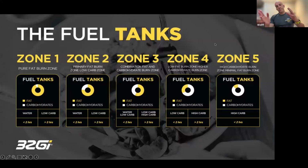If I take a step back now to these fuel tanks and have a look at them again, what I've done now is incorporated fueling based on the different zones. And this is a method that I developed quite a few years ago because I'm of the opinion, from a health perspective and from a performance perspective, that you should only fuel the effort, number one. You should try and tap into your natural fuel stores as much as possible. No one wants to overload on sports nutrition.